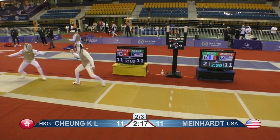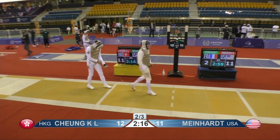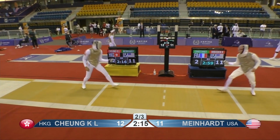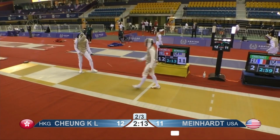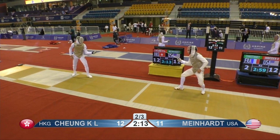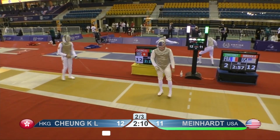Alright, Garrick's still marching. Cheung trying to disrupt it. Is able to, and then nice. That's a more effective version of that kind of stop hitty slash remise idea that he was doing before, but with a step in and close out afterwards. The tempo is the same, but the action is slightly different. Garrick tries to run him down, but goes off target again. Cheung marches, finishes off target.